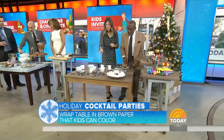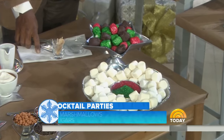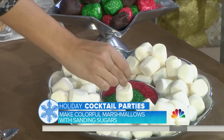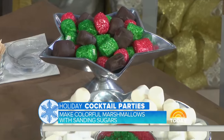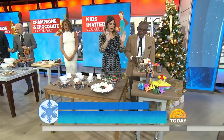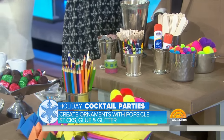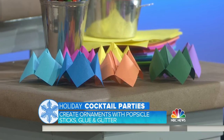And then marshmallows. You take marshmallows and put them on a little toothpick, dip them in water first, then in little sprinkles, and it sticks. It makes their hot chocolates festive and colorful, and it'll just dry on its own. And at any kid's party, I like to have crafts and colors so that they stay busy. You can make homemade little Christmas tree ornaments over here. You can make cards for your parents while they're enjoying the cheese table.